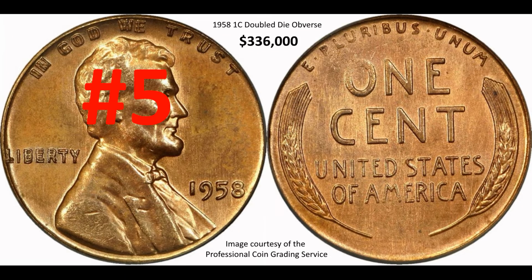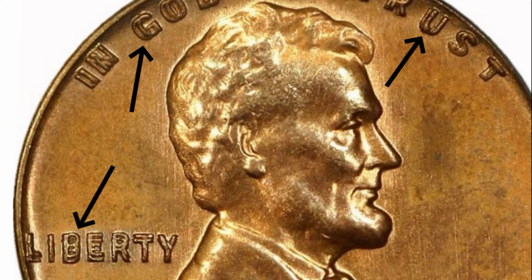Coin number 5 is the 1958 cent with a doubled obverse, with a price record of $336,000. On this coin, you can see doubling on most of the legends on the front of the coin. This variety was not even discovered until the early 1980s, and only 3 have ever shown up. It is entirely possible that more will be found, perhaps in an uncirculated roll, perhaps in circulation, perhaps by you.